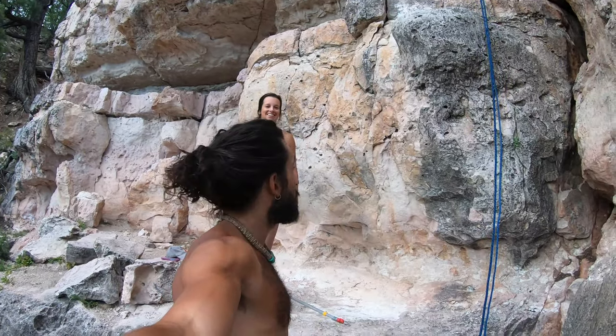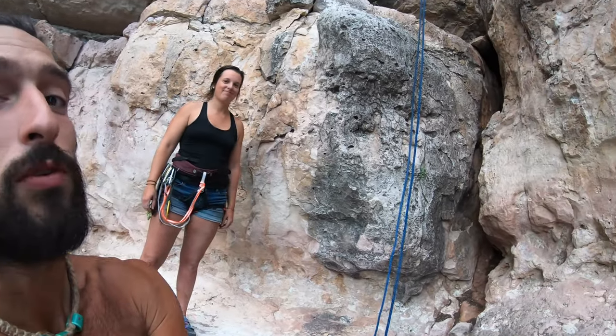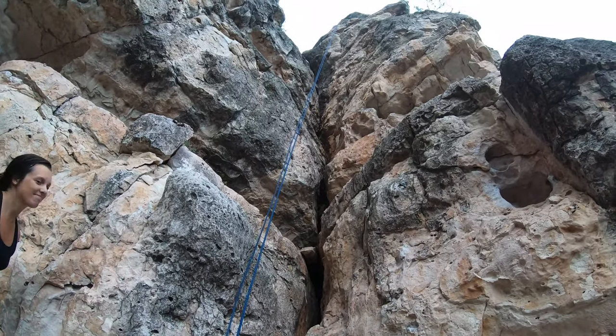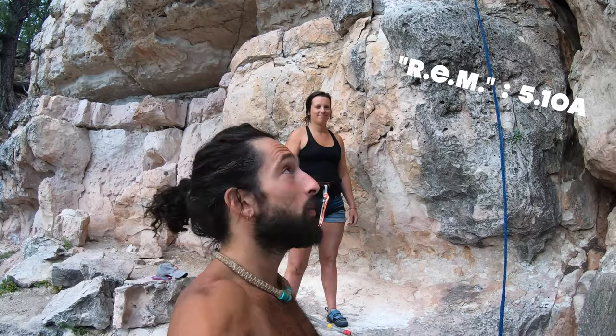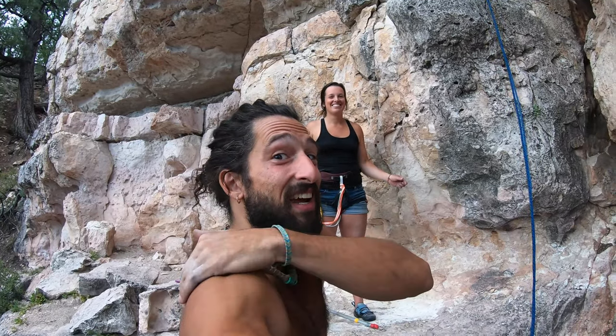Okay, so that's going to wrap it up for our climbing adventure. We just got done with these two routes right here. This one that we're attached to is called Rapid Eye Movement, and Katie was this close to sending it, which is a 5.10A. That's huge for her.